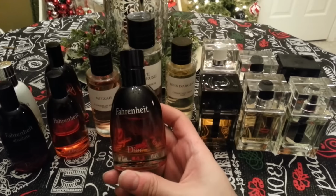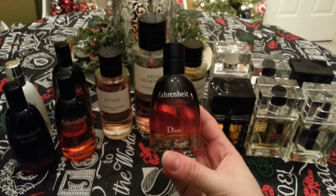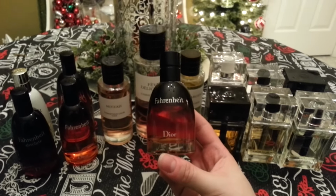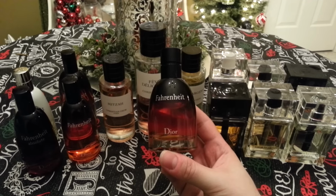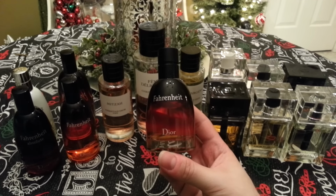So again, I'm just going to hold this in my hand since it gets kind of weird off to the side. But this is my Dior collection, 14 fragrances. I think it's a pretty nice collection. You can let me know what you think down in the comments.